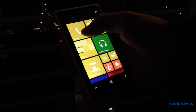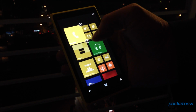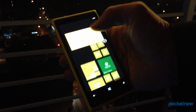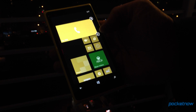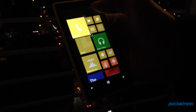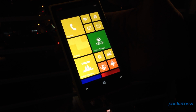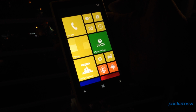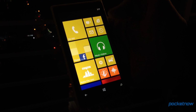Sure. Same as before, press and hold, and you see the little arrow right down here. Press it, you get the smaller tile, you get the full-size tile, press it one more time, and you go back to the third-size tile. And when it's in the smaller size, it'll still show notification numbers. Yes, you can see here, this one's showing one text message missing right there on one of the smaller tiles. If you had an email, same thing.